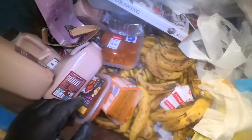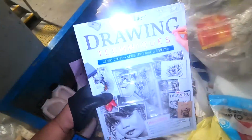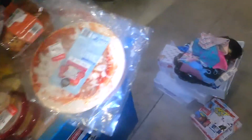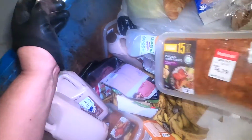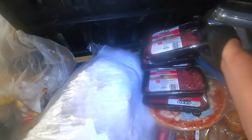Oh yeah, there's some bananas in here. And there's another one of these drawing tech things. One of them's got a pen. Okay, nice. That's cool. I kind of like those. This looks like there's a couple of them under here. We've got here some chicken thigh steaks. We are not going to take any of the chicken thigh steaks. We're definitely going to take all of the dog food.